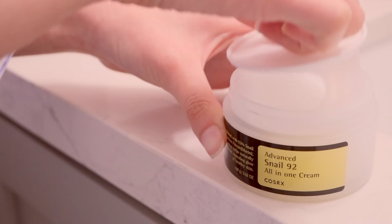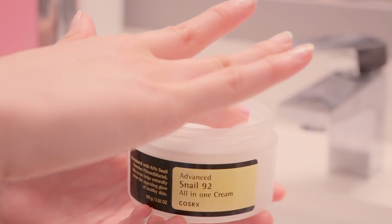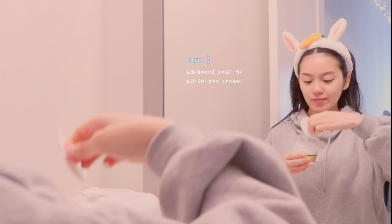Finally, I'm using the Advanced Snail 92 All-in-One Cream, which is my favorite out of the whole line. It's a very rich gel cream formulated with 92% snail mucin that builds a sort of moisture barrier, which leaves my skin super dewy and plump.